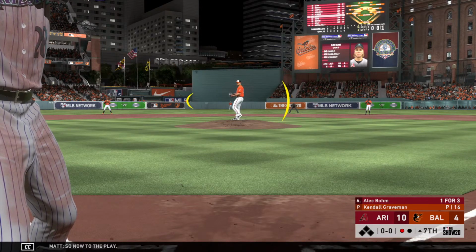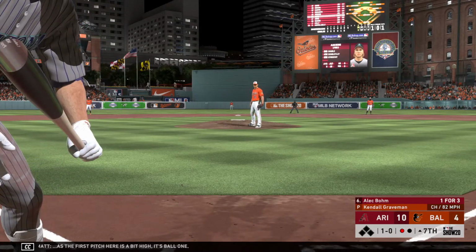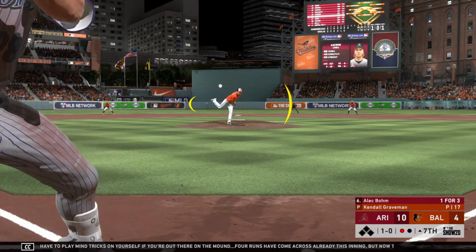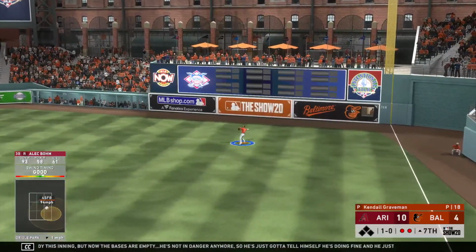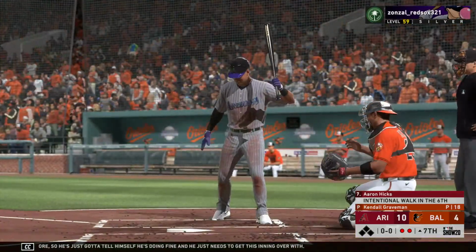So now to the plate, Alec Bohm. As the first pitch here's a bit high, it's ball 1. This is a situation where you almost have to play mind tricks on yourself if you're out there on the mound. 4 runs have come across already this inning, but now the bases are empty. He's not in danger anymore, so he's just got to tell himself he's doing fine, and he just needs to get this inning over with.